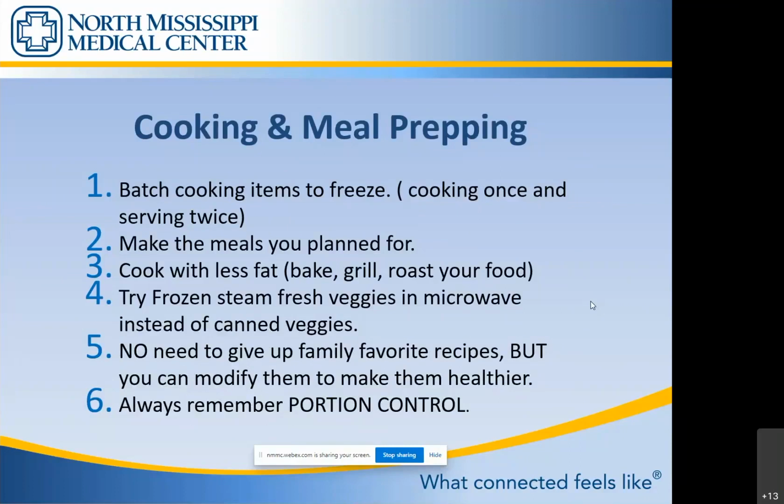And I think a lot of times people buy all this stuff and they put it in the refrigerator and then it ruins and they just get frustrated and they're like, I can't stay on top of that, or I can't keep buying the stuff, it's too expensive. Well, stick to the meals that you planned for. Make sure you don't waste this food that you're buying.